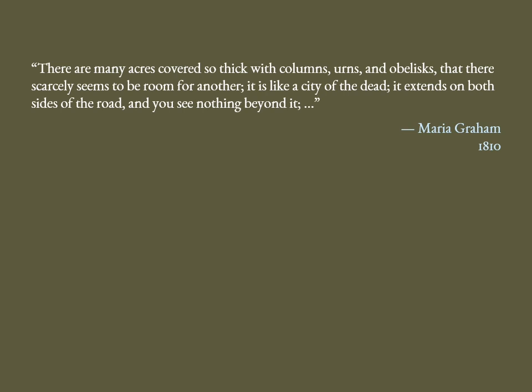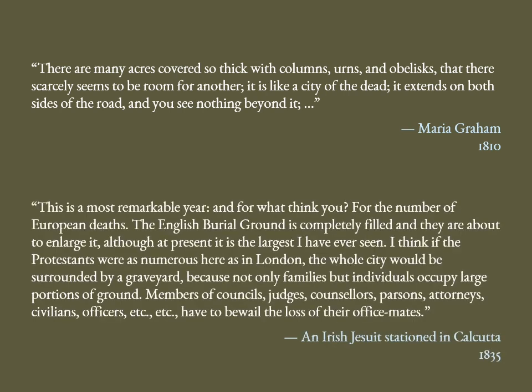As many as 2 extensions are recorded, and the letter of an Irish Jesuit from Calcutta in 1835 neatly sums up the crisis. "This is a most remarkable year, and for what think you? For the number of European deaths. The English burial ground is completely filled, and they are about to enlarge it, although at present it is the largest I have ever seen.